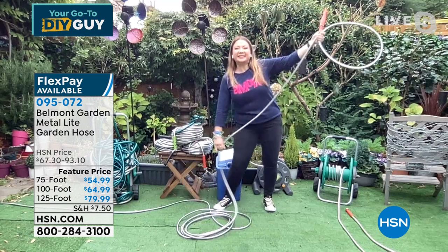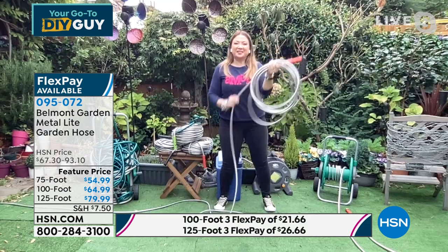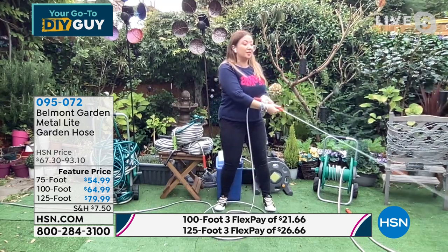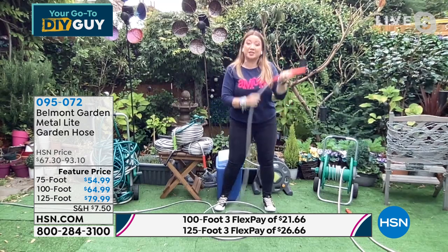095072, Lorna Coe standing by on Skype, and she's going to tell you this. Lorna, this is the hose of all hoses. It really is. Oh, Guy, it is back after selling out earlier in the year. Yes. This is Belmont Garden's lightest, easiest to use hose ever, and there's a reason it's sold out.